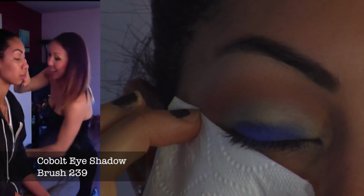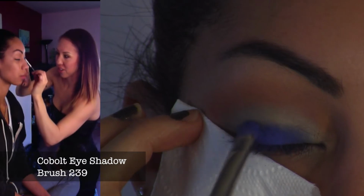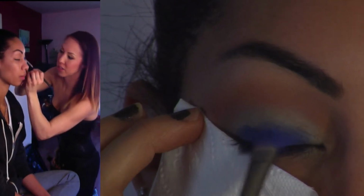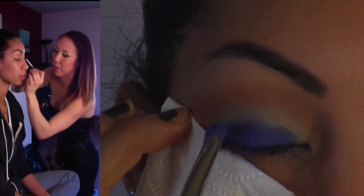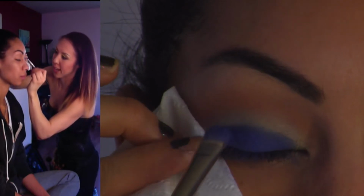You notice we haven't done any foundation, and there's a reason for that. If you do your foundation first, this purple is just going to land all over the cheek, and then you messed up your nice foundation and have to do it again. So just to save yourself the effort, we do the eyes first. So I'm just stippling the color on, starting with the lash line and working my way up. We want most of the color intensity to be on the lower part of the eye anyway.